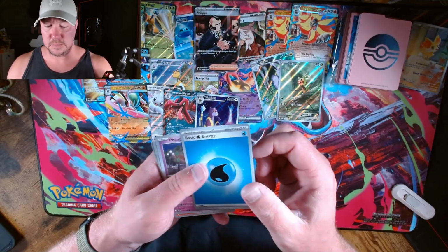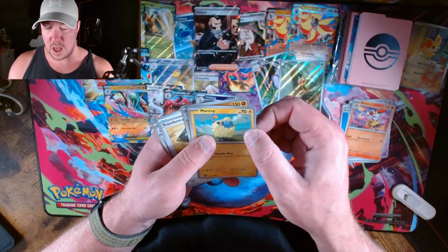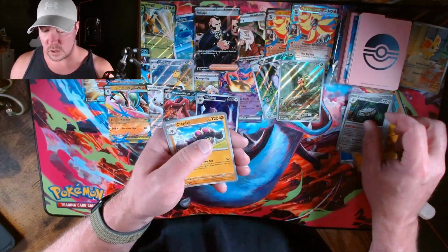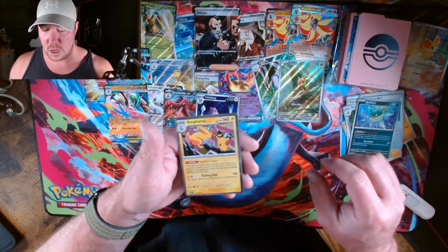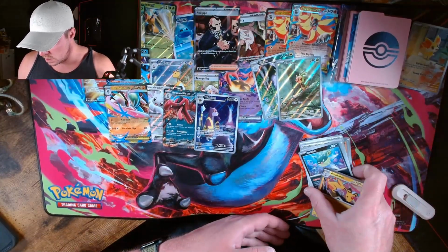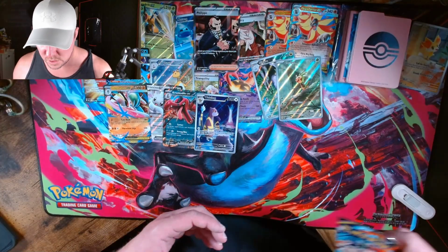All right, Basic Energy. Phantump, Braixen, Mareep, Donphan, Transformation Tune, Ferrothorn, Claydol, Great Hall, and then Amphibious. All right. LPM, baby. LPM. Yo.